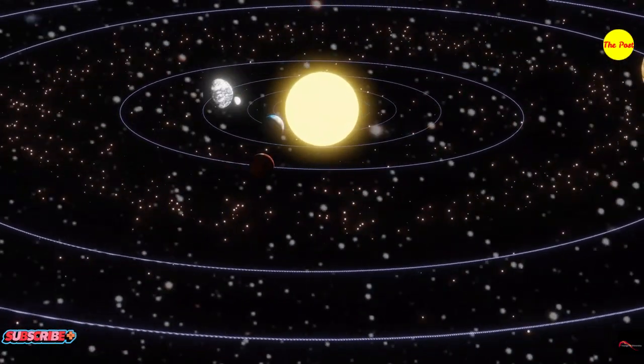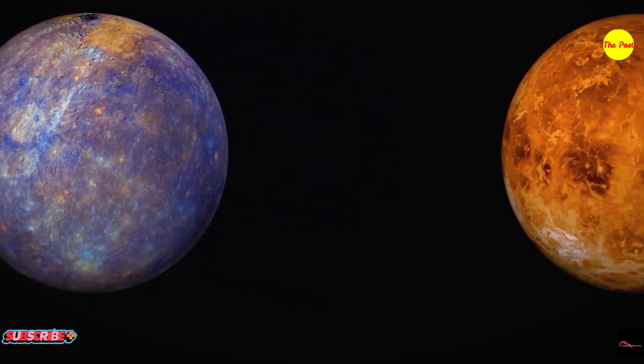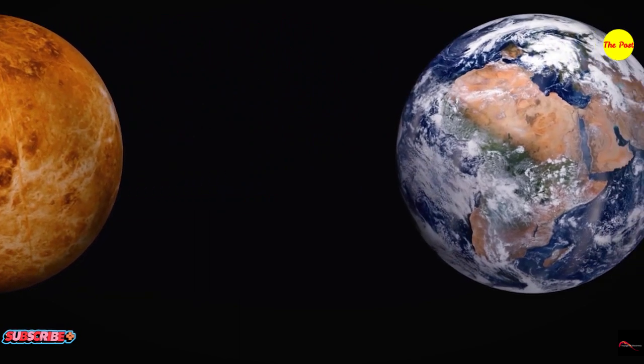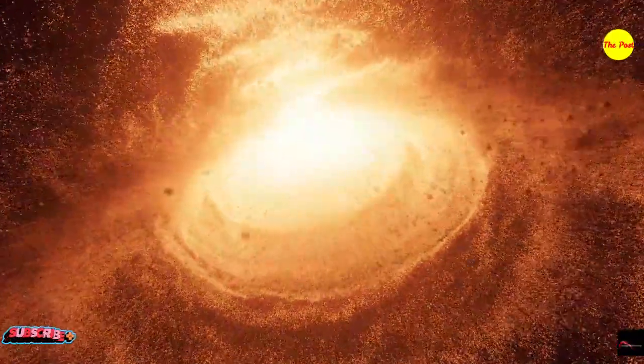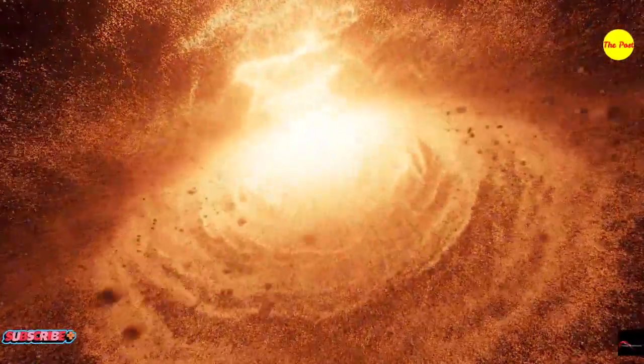Characteristics of Venus. Venus is the closest planet to Earth in size and composition. It has a diameter of 12,104 kilometers and is primarily made up of rock and metal. Despite being similar in size to Earth, the temperatures on Venus can reach up to 900 degrees Fahrenheit, making it the hottest planet in our solar system.